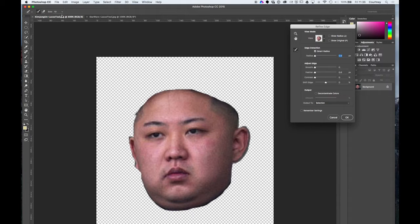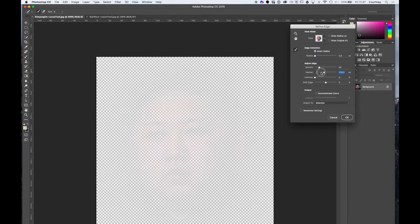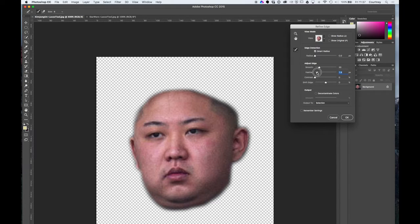What do you recommend for radius? I recommend dropping it down because again, we're just trying to play with these edges. So drop this down and then you can play with this radius. See right here where it says Smart Radius? This just adjusts the edge. So you're going to want to play around with these different filters. So just play around with your feathering. Wow, he looks like a greeting card. So just play around with the edges because it smooths it out for you.